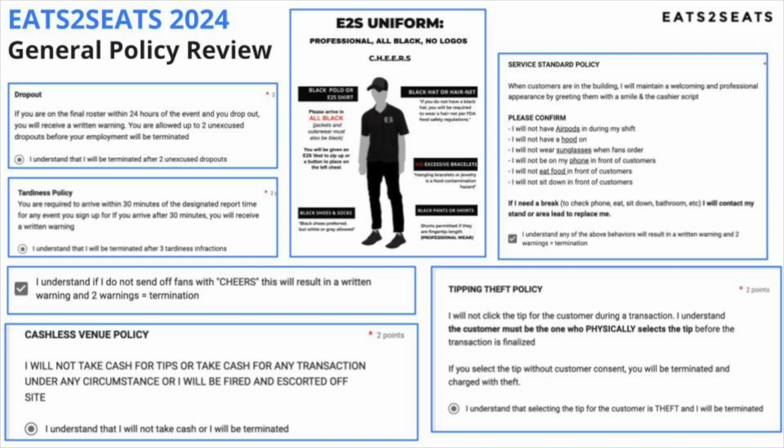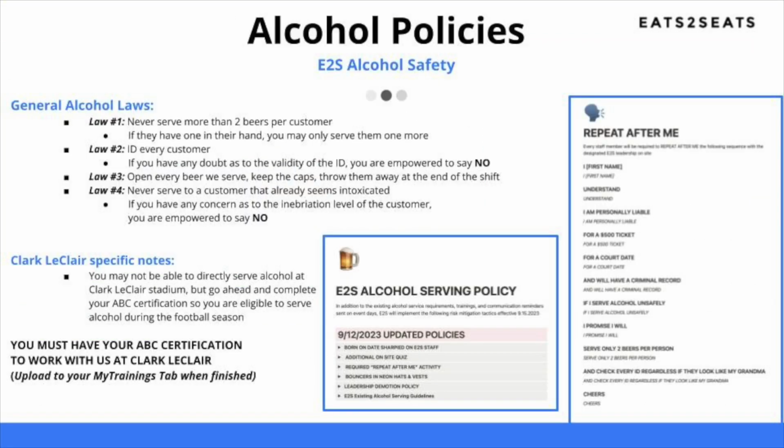We also have a tipping theft policy, which we've mentioned previously, but to confirm, you will never be allowed to self-tip yourself, and if you are caught doing so or accused by the venue of doing so, you will be terminated immediately. Next, let's go over our alcohol policies.